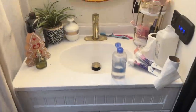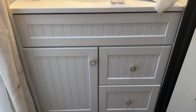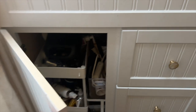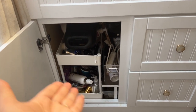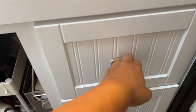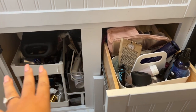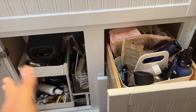All right, you guys, we are in my bathroom. It is a pigsty, but I wanted to show you guys the before, and even the front of the cabinets are dirty. I know. You're like, girl, you're an organizer. Why does it look like this? Well, life happened, and this is some place that I did not organize. I just threw a couple shelves in here, and my kids clean it, and they just keep throwing things in, and I'm tired of living this way.